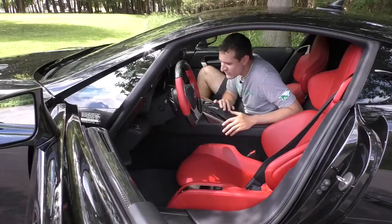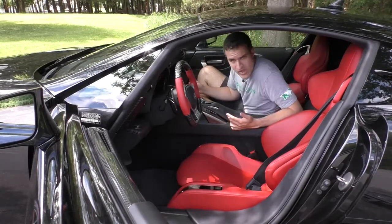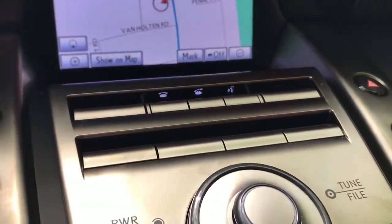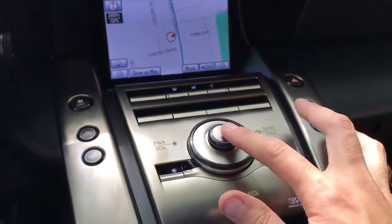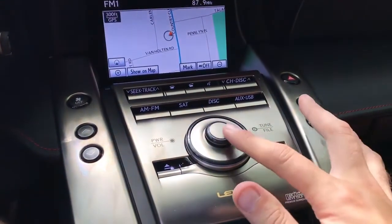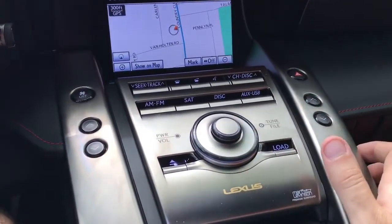Another one of my favorite features of this car is these buttons in the center. When you're driving along and the stereo's off, these buttons don't say anything. They're just unlabeled buttons, and you're thinking, what do those do? Then you press the power button to turn on the stereo and they all come to life. That might be a little bit of a gimmick, but I personally think it is a really cool party trick, and I love playing with that stereo on-off button.